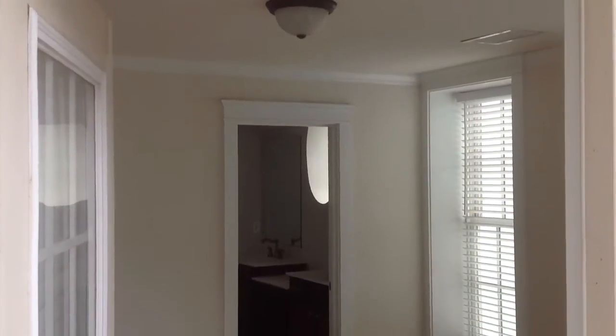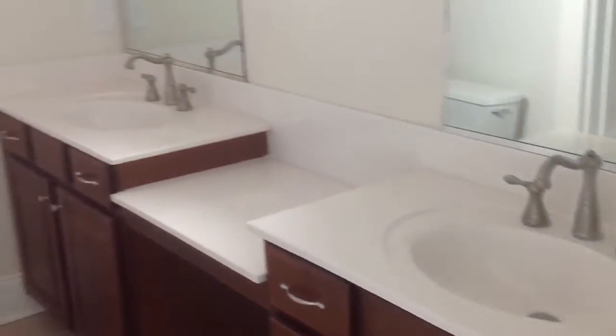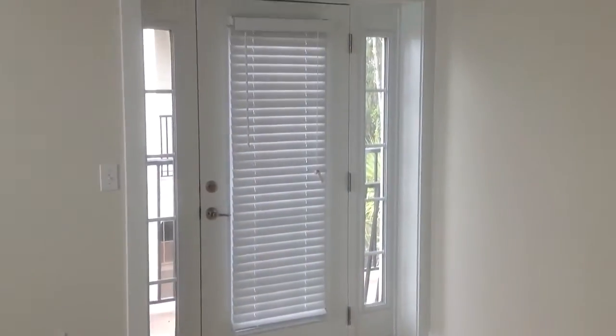So, all right, this is the master bedroom. So it's a nice crown molding, 7-inch baseboards. It has the garden tub shower combination. Coming back out, as you see the doorway that goes there. Closet.